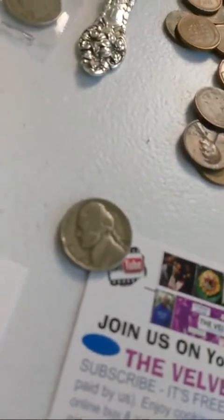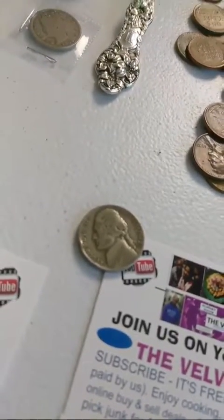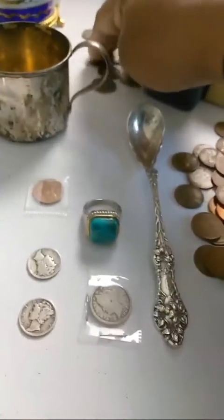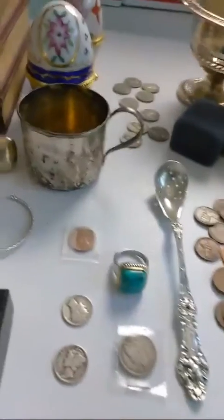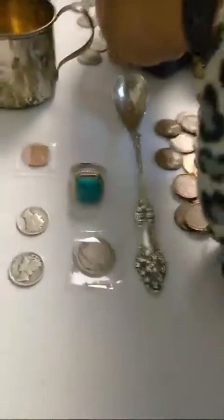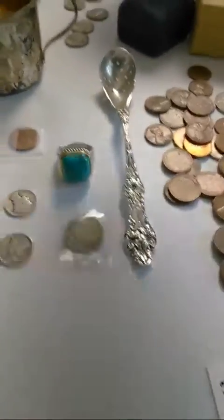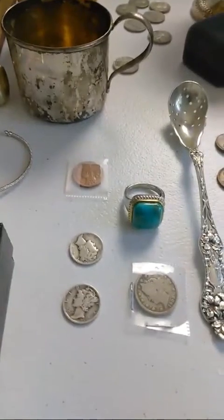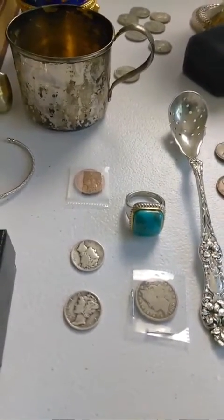And you can usually tell a war nickel from other nickels because they're dirty. They look really kind of dirty. But what happened is, because of the metal content that they used, that's just the way they are. When they were first issued, they were shiny, and over time they oxidized to this weird finish.